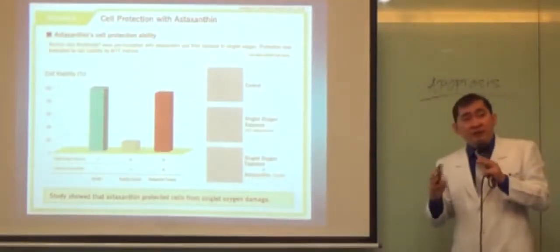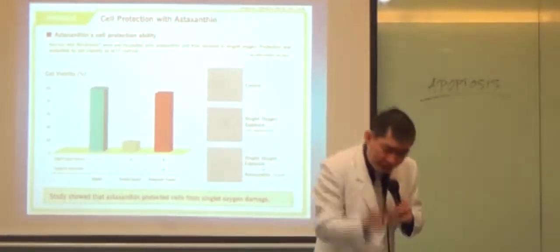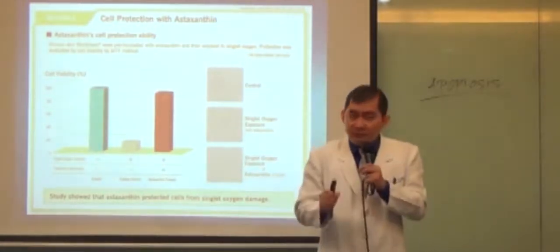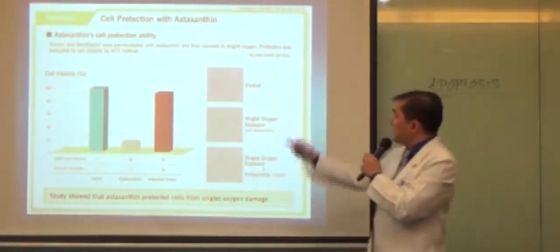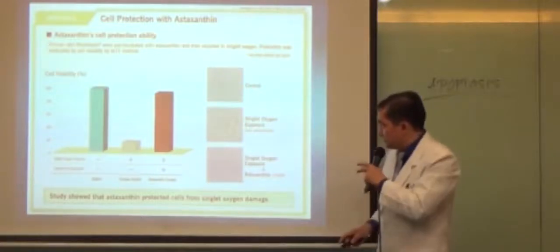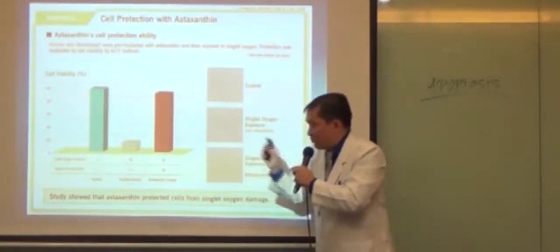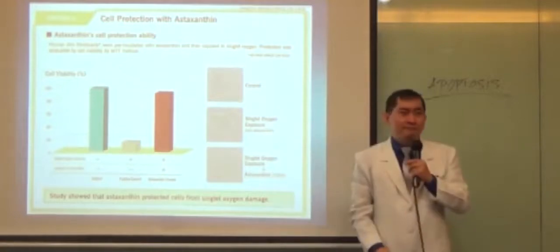How about the most important fraction? Because some of you are still thinking that perfect white will only be good as a whitening product. No. Okay? This is what we're really after every time we talk about perfect white. And what is that still? Antioxidants. Look at these people and try to concentrate on this picture. Okay? This is the cell of the skin not exposed to free radicals and not given astaxanthin.